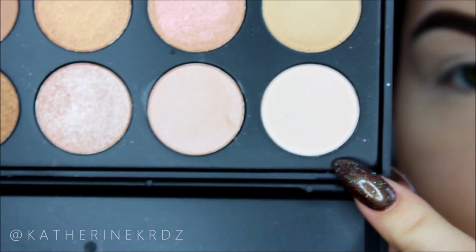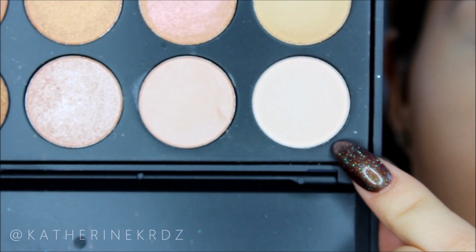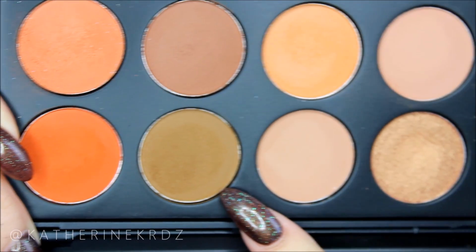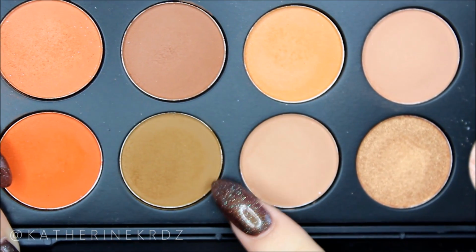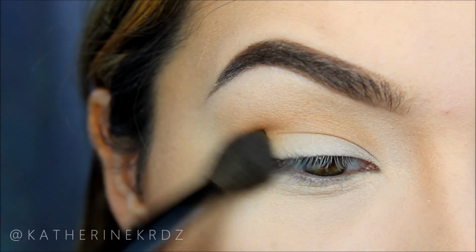Alright guys, so I already primed my lid using my MAC paint pot in Soft Ochre, and I'm going to be referring to the shades in this palette by their column and row. I set the MAC paint pot with the shade in the first row, first column, and then in my crease I'm going to be adding the shadows from the third row, first column, and the first row, sixth column. I'm applying those directly into the crease with my Bobbi Brown eye blender brush.